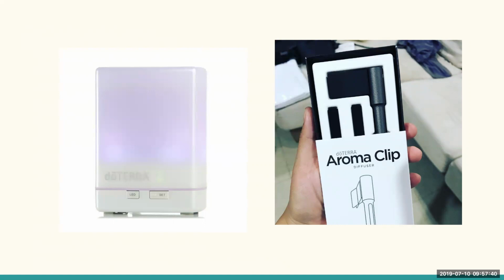And then, they're great for the car or whatever. Most of our diffusers, I think, are pretty travel friendly. But this particular one, the Aroma Light, I think was touted as a travel diffuser. It's very square in shape, and the cord fits nicely inside of it when you're wrapping it up and wanting to take it with you.